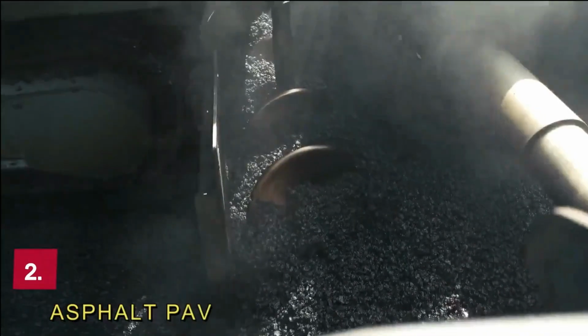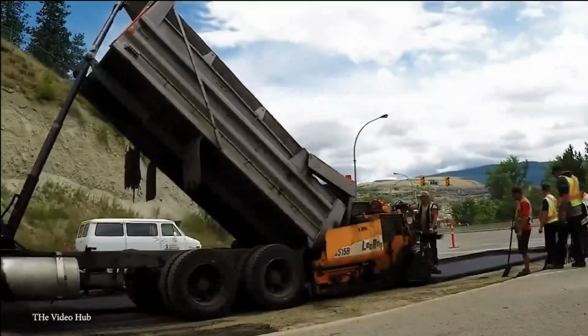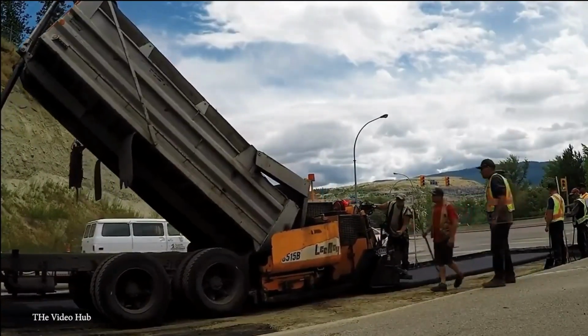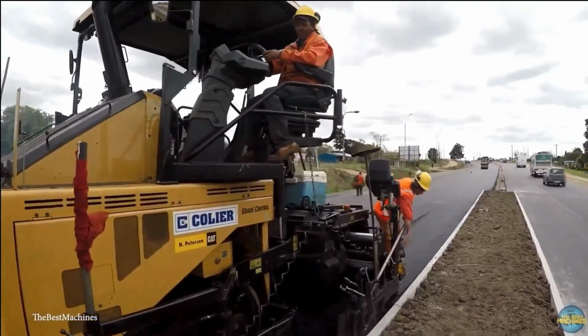Number 9. Asphalt paver. If the asphalt used to build a road isn't being produced on site by a mobile asphalt mixer, then it arrives on trucks, and a machine called an asphalt paver is usually required to lay it onto the new road. The job of the paver is to spread the asphalt out as evenly as possible and to slightly compact it, so very little work is needed afterward.